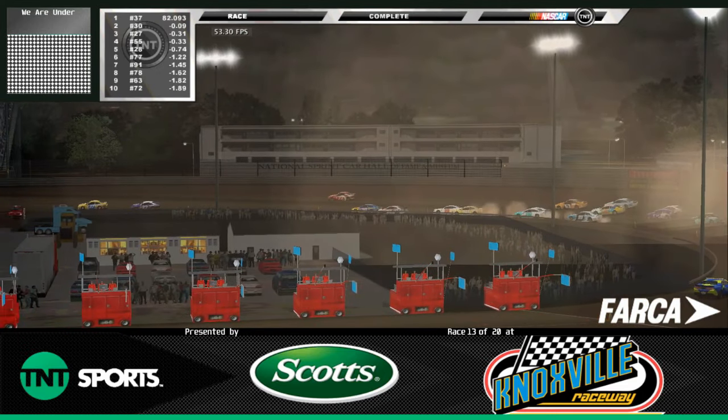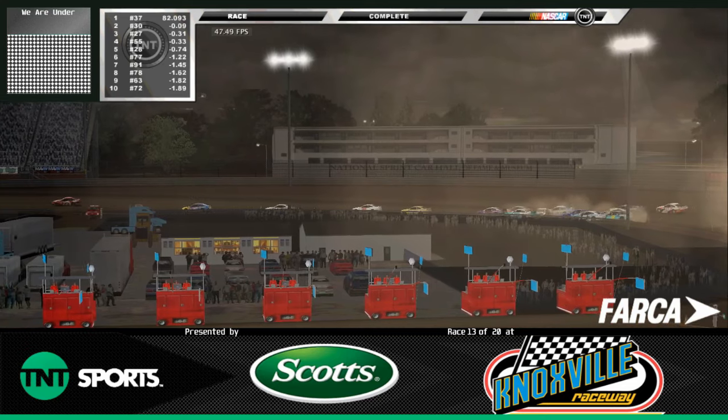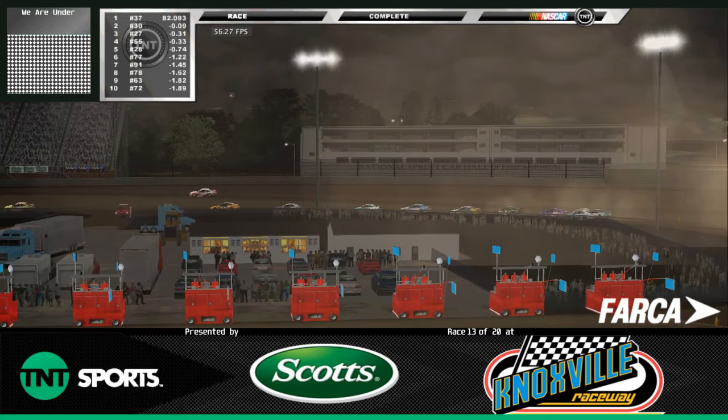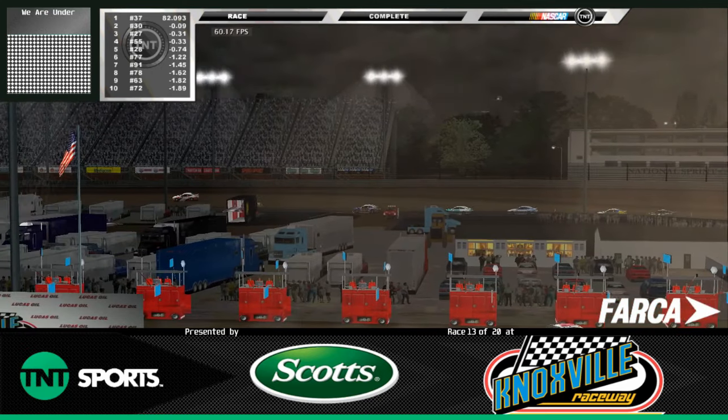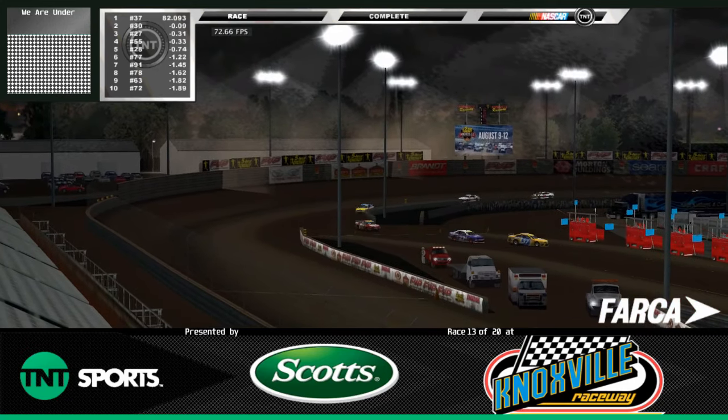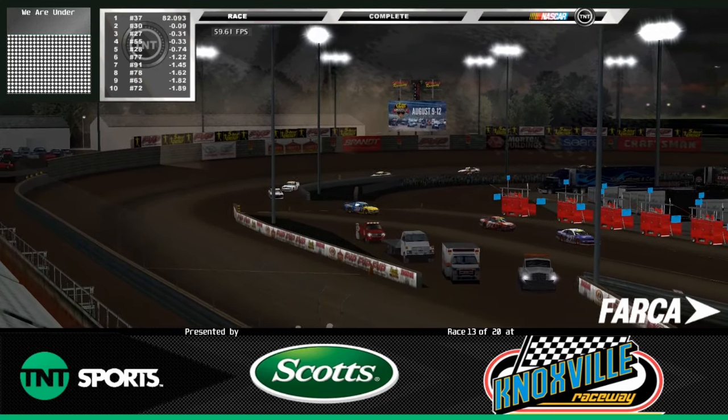And after a racing incident, the field bunches up towards the end, and there's a wreck on the back. It was only a matter of time before everybody wrecked each other. Yes, how close they were racing. They were racing hard. Final transfer, Scott Vickers winning this event.